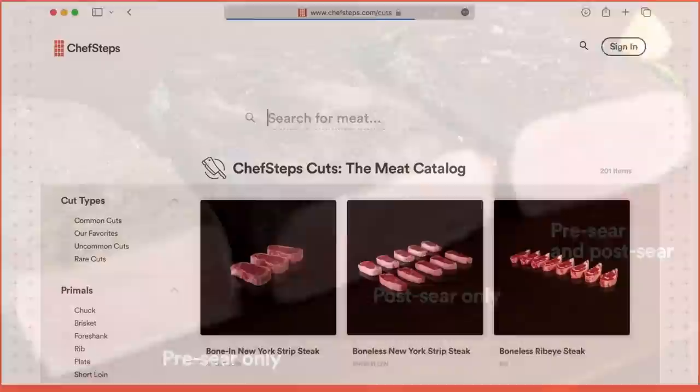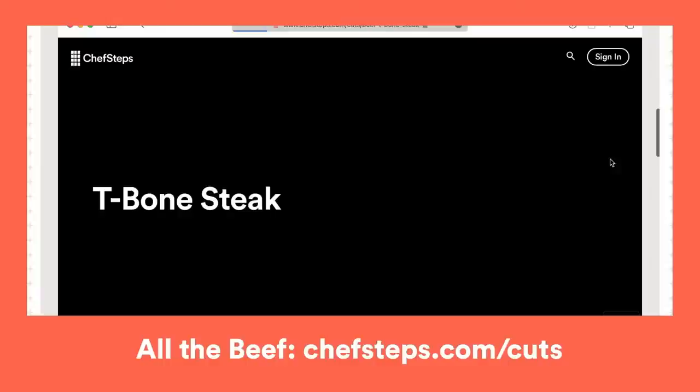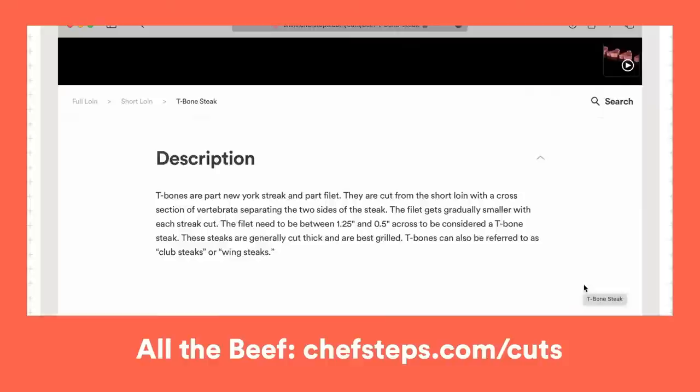So you go to chefsteps.com/cuts, check out the link, you get access if you're a Studio Pass member. This is every cut you can imagine, plus a bunch more. It shows you where they come from, what other cuts are broken out of them. It talks about different techniques to use for them, and you can adjust the thickness and it'll tell you what time and temperature to cook them with.